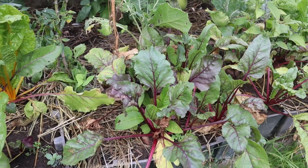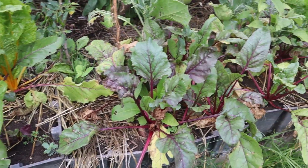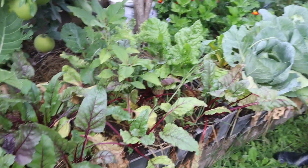So number one is chards. Chards are just like spinach, but they are very colorful and they do very well under shade. Actually, they prefer a cooler climate as compared to a hotter climate. So if you grow your chards under a tree or under a partial shade, they'll do better than the ones that you grow in full sun.